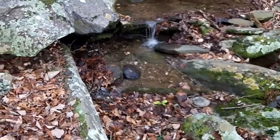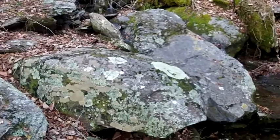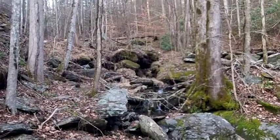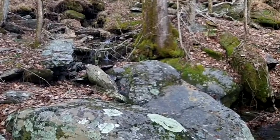Well, we got a little bit of sampling in here at Buck Branch, but really not much to talk about gold-wise. A couple of small pieces, pretty much it. It's a nice creek though. It's a nice day. Despite being cold, all my gloves and everything, I stayed extremely warm, maybe too much.